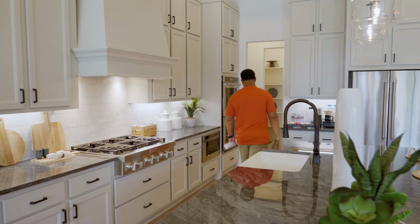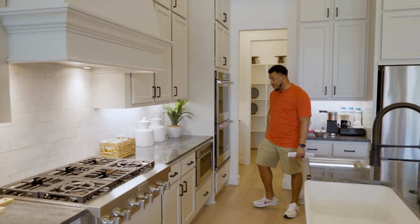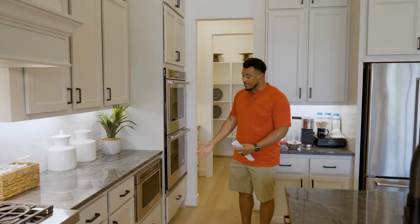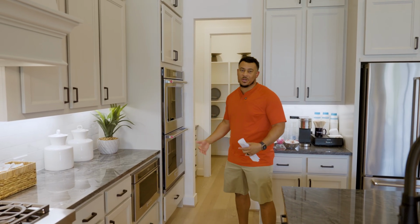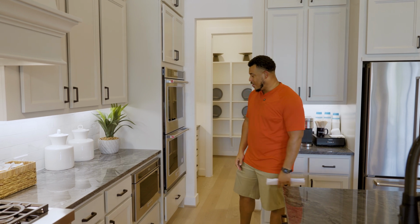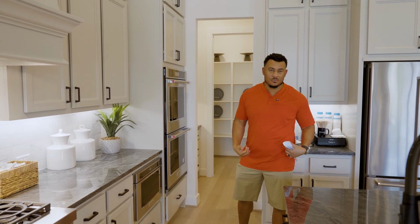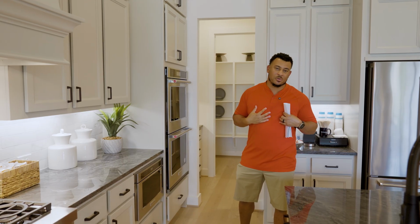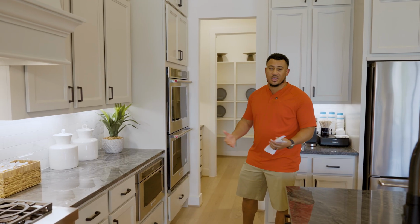As well as you have a double oven right here. And then you also have your microwave that's a little bit low. Personally, I would like my microwave a little bit higher because I don't want to have to bend down and grab my food as I'm trying to warm it up. Or if you have little kids, like I do, a 2-year-old, who's going to be in there playing with the buttons all day, personally I wouldn't like that, but that's something you can look at as well.